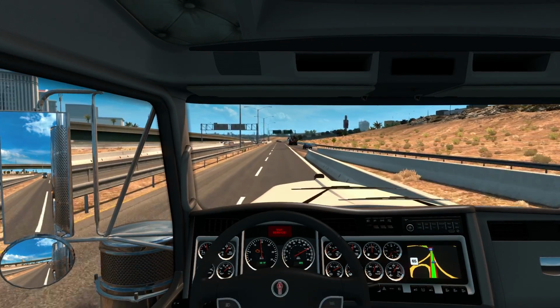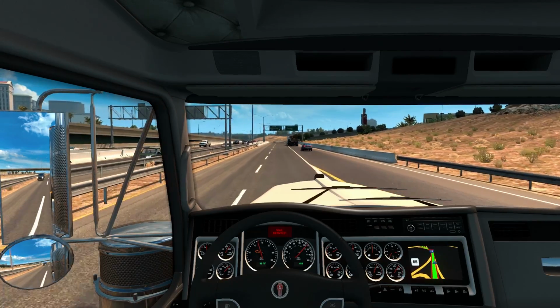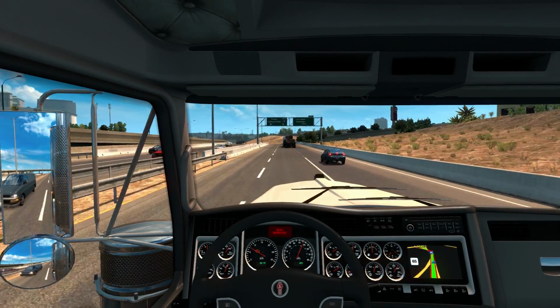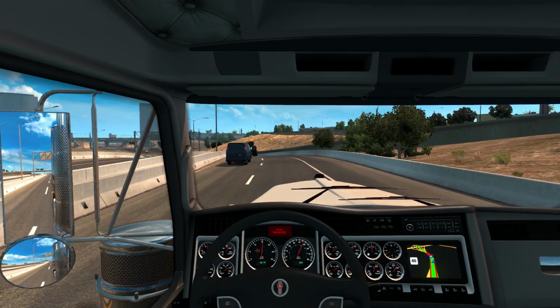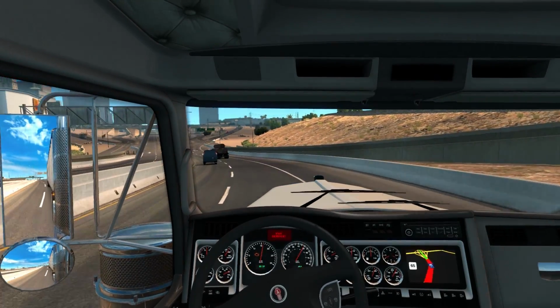Can we get over? Oh, shit. Please, please, please, please, please. Okay, I'm glad that car didn't go. We were able to slow down enough that we're not going to hit the back of this truck.